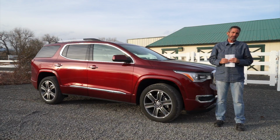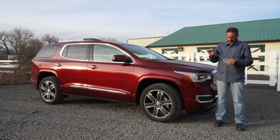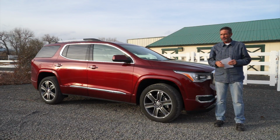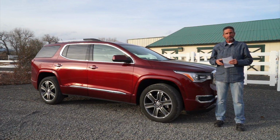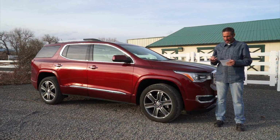Review: 2017 GMC Acadia Denali, new for 2017. Really good looking lines on this car. They've done some great things to it. With the update, this SUV is 700 pounds lighter than it was before, and frankly they've done a great job on this vehicle. As we get into the interior and some of the things there, you'll see right away that they've done an exceptional job.